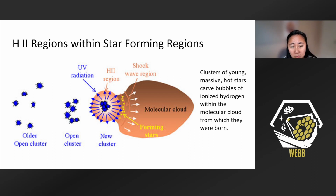You can see on the left-hand side of this cartoon, there's an open cluster and an older open cluster. So these are older clusters of stars that formed before the new cluster. And the new cluster, again, its ultraviolet radiation is impinging onto the molecular cloud. Its stellar wind is impinging on the molecular cloud. And as it's doing so, it's creating a ridge of pressure and squeezing the molecular cloud there and creating new stars. So that will lead to a generation of new stars being formed.